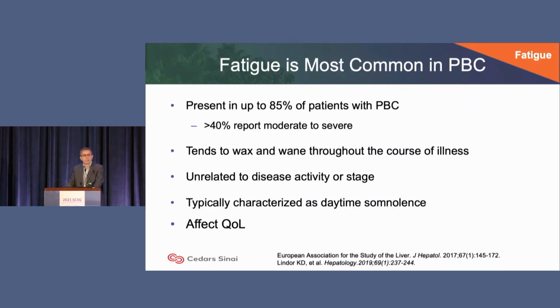Fatigue tends to be the most common symptom seen in PBC, with more than 40% of patients reporting moderate to severe fatigue that affects their quality of life. It tends to wax and wane. There is no relationship to disease severity or prognosis. And it's a main complaint of patients when you see them in clinic.